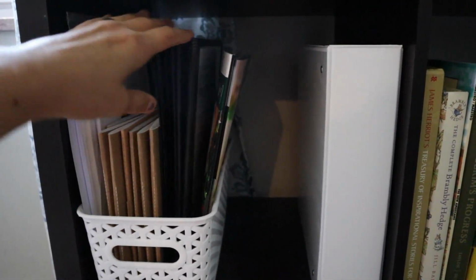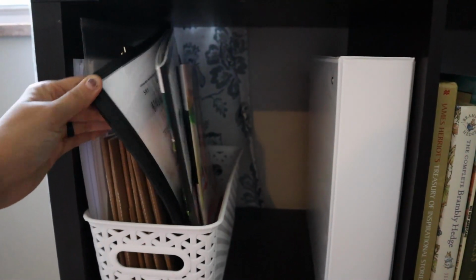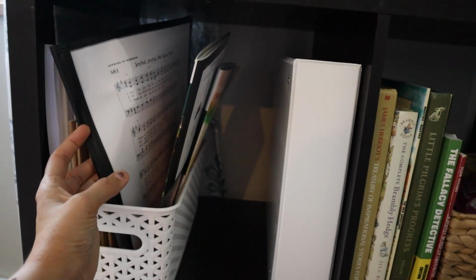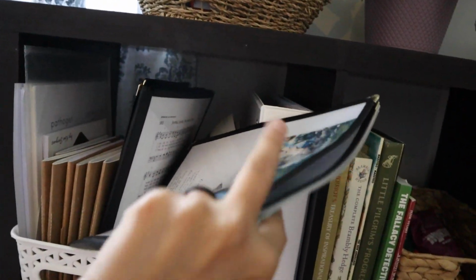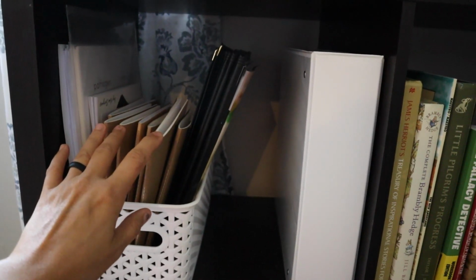This is our morning time stuff. These are our On Mission magazines, our menus that have all of our morning time things. So our hymns, our poems and passages and things like that. These are just Bible journals.